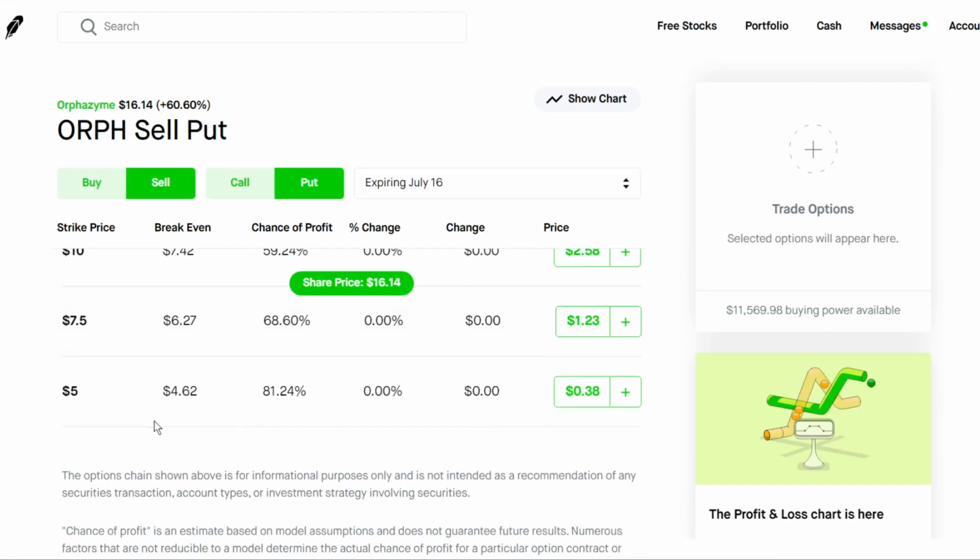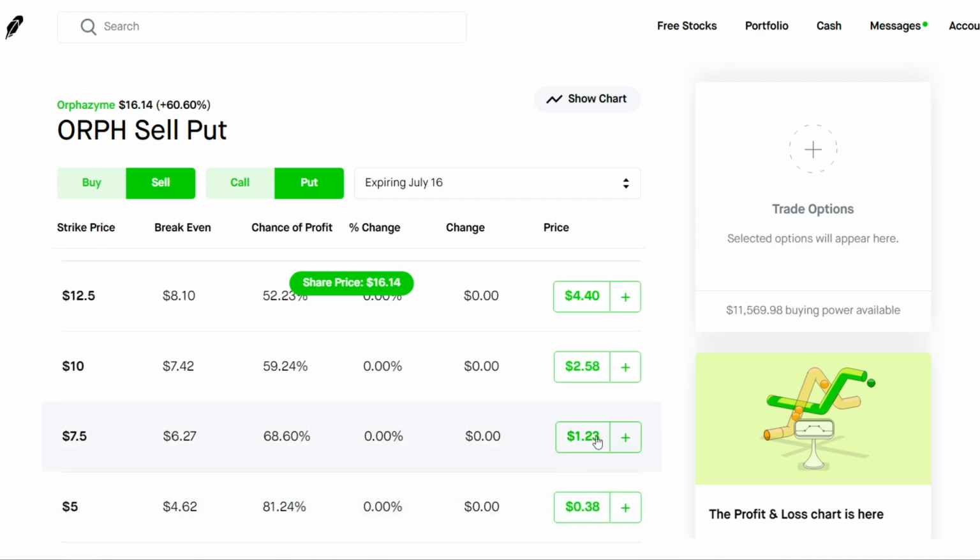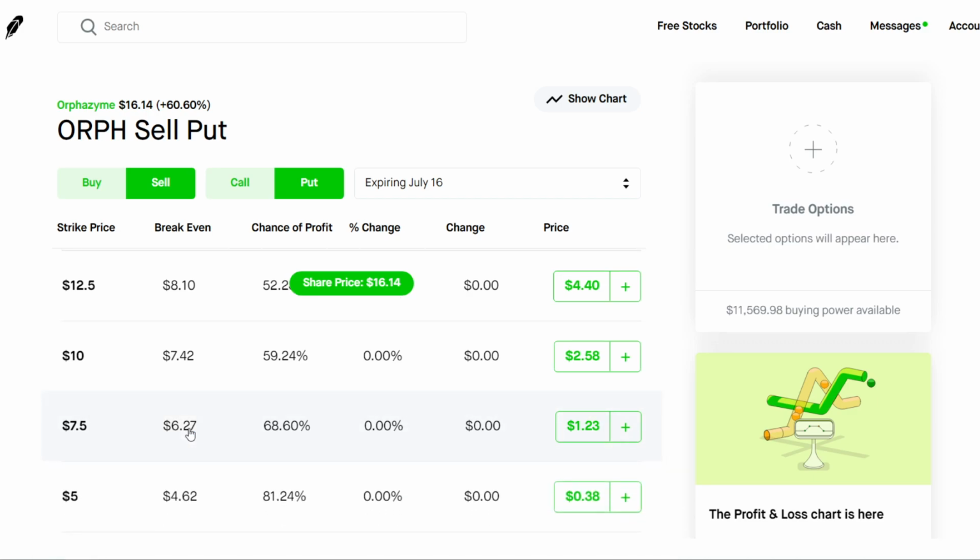If you want to be a little bit safer, the 7.5 strike. Guys, look at this. $123 of premium collecting as long as it stays above $7.50. And it's currently at $16.14. So it needs a huge drop in price for you to lose money on the stock. And if the stock goes under $7.50, you get to own 100 shares at that cost basis. And factoring in the premium, your new cost basis is going to be $6.27 per share. So basically, as long as Orphazyme stock stays above $6.28, as we can see here, this means we're going to be making money. Anything below that, we're going to be losing a little bit of money, but that would be a really good cost basis to own the stock at.